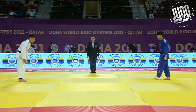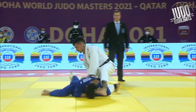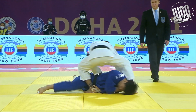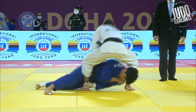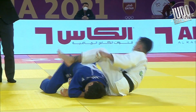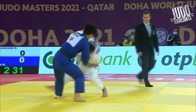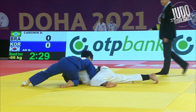So next up against a Brazilian, Carrigan and Daniel, who likes to bring things to the ground quickly as he tries to set up a sankaku, but Kim knows how to defend it well. I like that little move there where he's crossing his arm across his body and pushing the ankle out of the way. Good defense on the kataguruma.